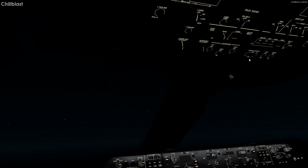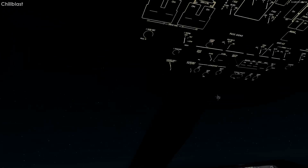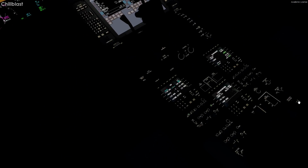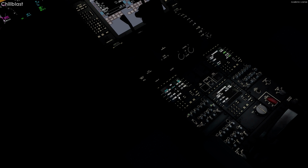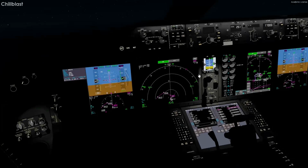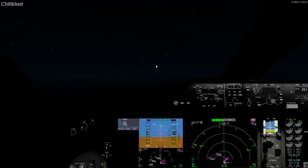Right, nose landing light off. Turn us off. We did turn the strobe on, didn't we? Yes. Good. This still isn't working, is it? Oh, no, see, sometimes it works, sometimes it doesn't. Just for good practice, 122.8. Okay.